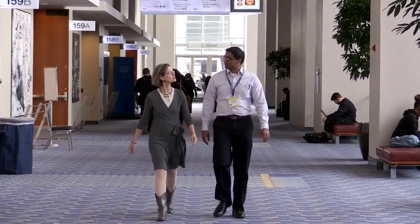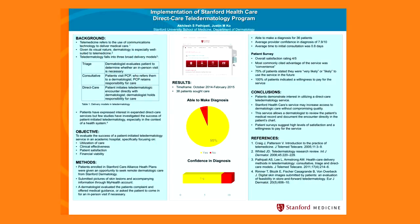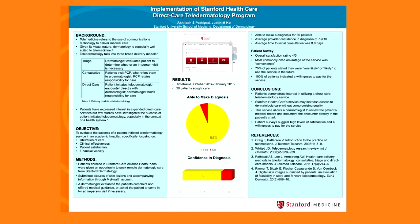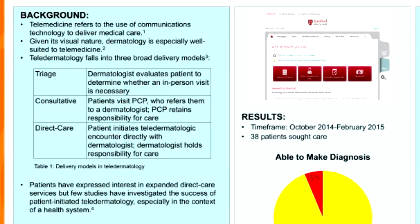Tell us about it. So the project is looking at the implementation and evaluation of a direct care teledermatology service at Stanford. Teledermatology is a pretty common and well-established field within telemedicine. Obviously, dermatology is well-suited, with a lot of superficial lesions. But there are multiple models within teledermatology. The most commonly studied one is a consultative model.